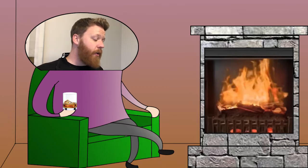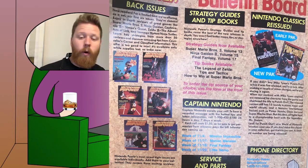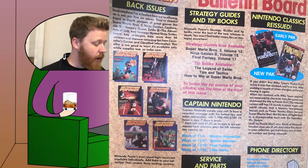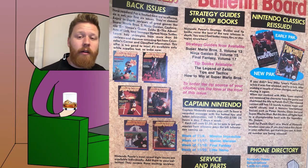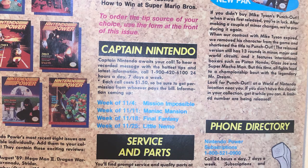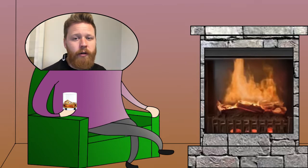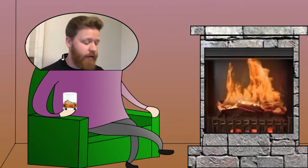After that, we have the Nintendo Power Bulletin Board, which is a little cork board looking thing. And this just tells you about different phone numbers and helplines you can use. But it also has a Captain Nintendo hotline where you can call and talk to Captain Nintendo. And by talk to, I mean listen to a pre-recorded message for $1.50. It even says to make sure you talk to the person who pays the bill in your house to make sure you've got permission to call. It is a 1-900 number that I actually called before filming this video, and unfortunately it is out of service, and you can no longer talk to Captain Nintendo in this fashion.